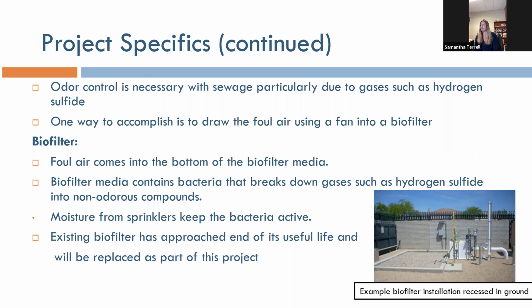And so the existing biofilter has approached the end of its useful life and needs to be replaced as part of this project. So that's a big thing that will also be included on this. Example biofilter is to the right. We will do something very similar in this case where we recess the biofilter into the ground. And so that's just an example picture.